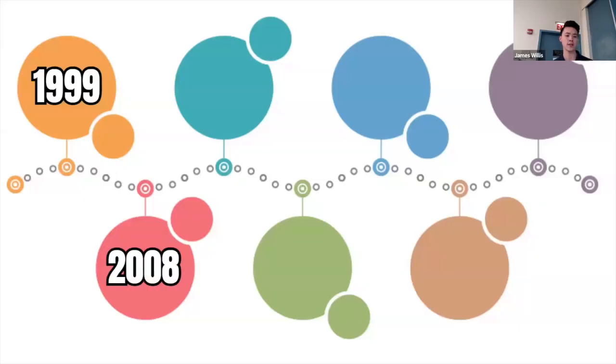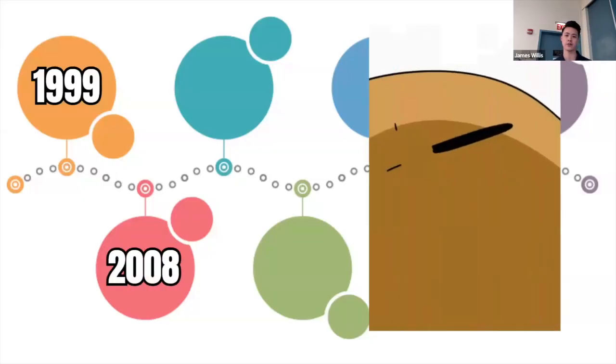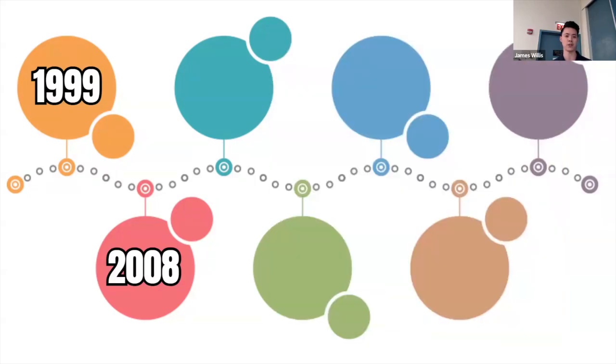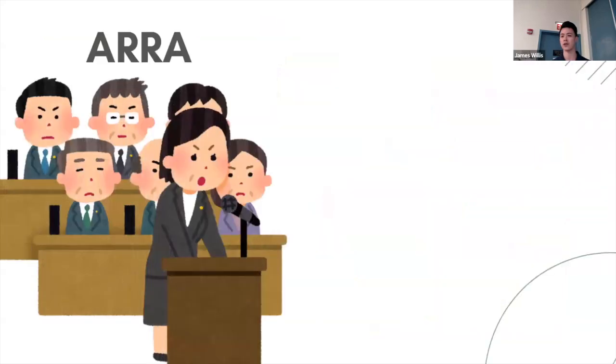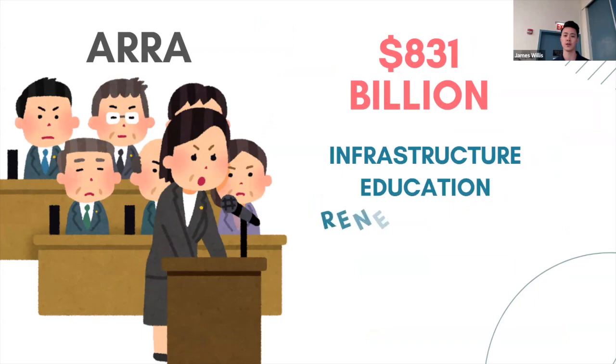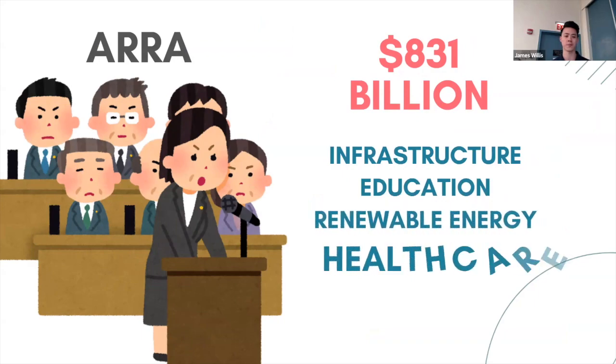In 2008, there was the economic recession, which was fueled by the housing market. But the following year, in 2009, there was the American Recovery and Reinvestment Act. This was a stimulus package aimed to create jobs, promote economic growth, and stabilize the economy with $831 billion in spending and tax cuts focusing on infrastructure, education, renewable energy, and healthcare.